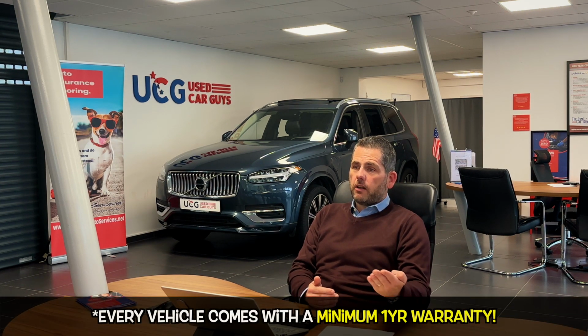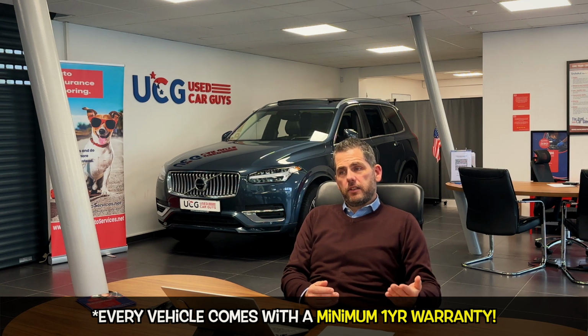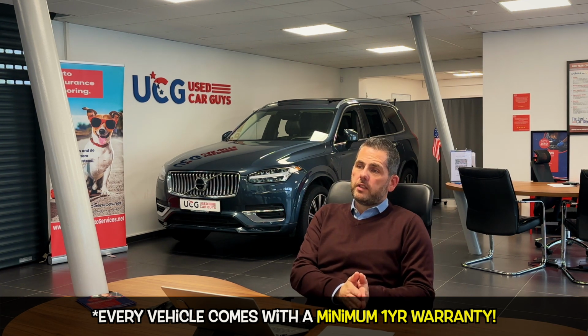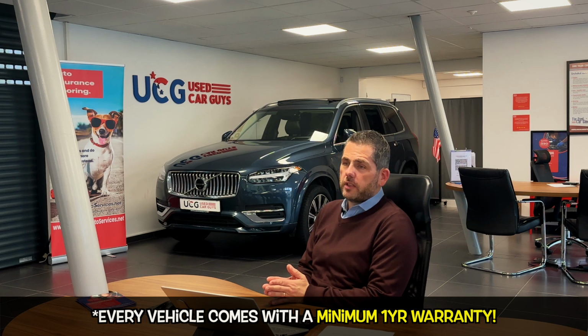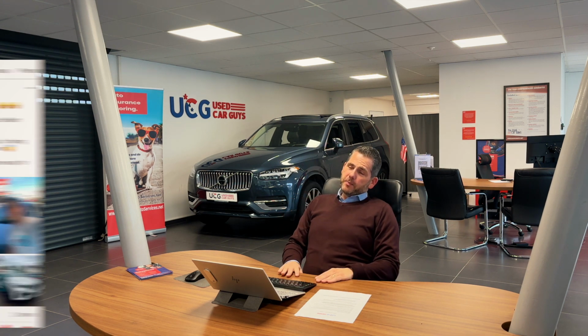Every vehicle that we sell comes with a minimum of 1 year warranty. If it's still under manufacturer's warranty, you get that too, but if it's outside of manufacturer's, you get 1 year, with the option to buy a 2-year warranty from us on some vehicles if you want to. So we give you warranty paperwork, you sign for the vehicle, we take a nice cheesy picture for our Facebook page, and you are driving off into the sunset.